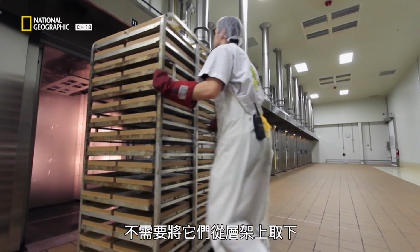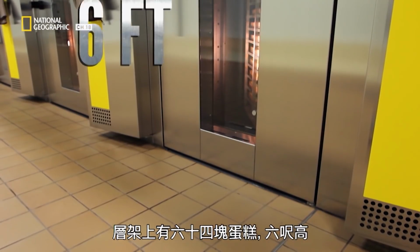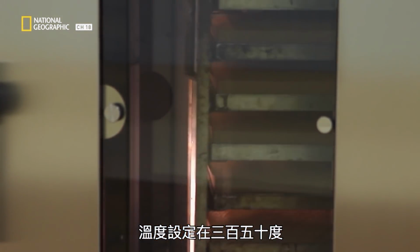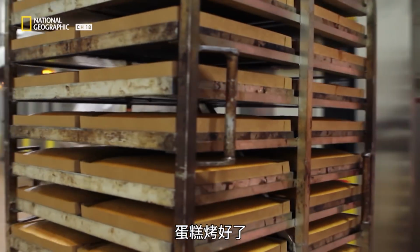No need to take them off the rack. Rob can just roll them right into this tall oven. We have 64 cakes on a rack, 6 feet tall. We push them into our ovens, and just like home, we set the temperature, 350 degrees. 1 hour later, the timer has gone off, and the cakes are baked.